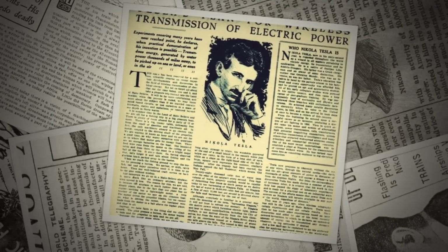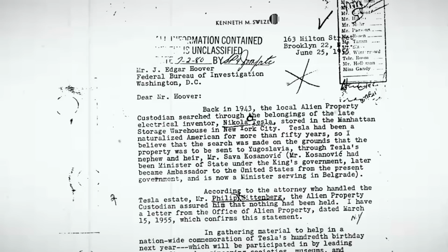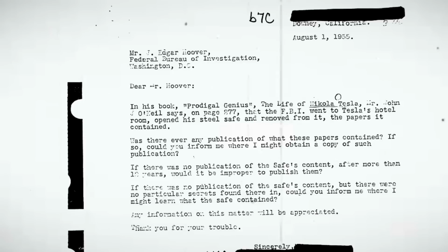Over the years, there have been multiple letters written to the FBI and released later in FOIA requests asking whether or not the FBI went through Tesla's room and confiscated his papers shortly after his death. This was a widely held belief because of a book written which claimed that right after he died, the FBI went in and confiscated all of his stuff.